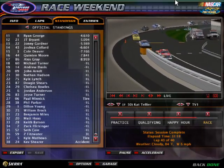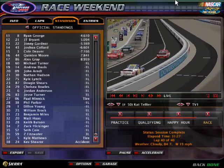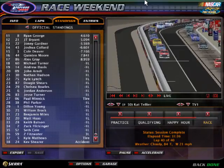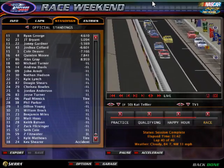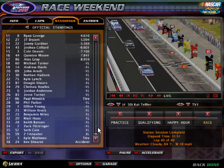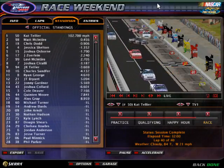Paul Minnick had a tire issue somehow. I don't know how that happened for Paul Minnick. He ends up 27th. Bill Parker 28th, Dylan Young 29th, and 30th was William Brock. Benjamin Miles 31st, Matt Haas 32nd, Keith Batson 33rd. So at least he's happy that one of his trucks won. And in fact, both of his trucks appear to have run good here today at Dover, both Kat and J.R. Tellier. Zach Flickinger, 34th. 35th, Seth Cole. 36th was Zachary Fitzwater. And the two other trucks out of the race, Kyle Matthews and Kev Shearer. Unfortunate for them that they didn't end as well as they would have hoped here at Dover.